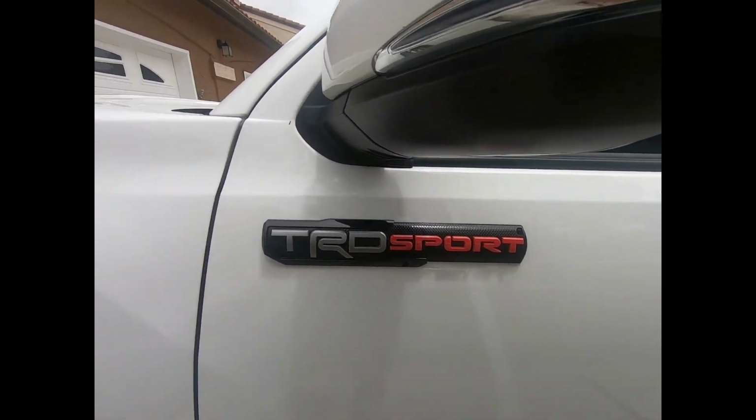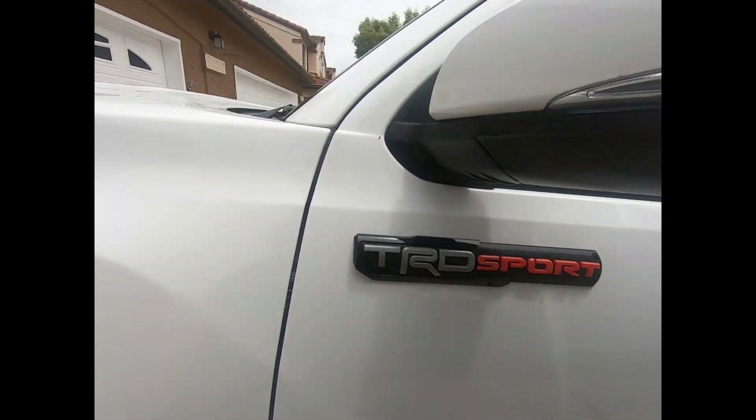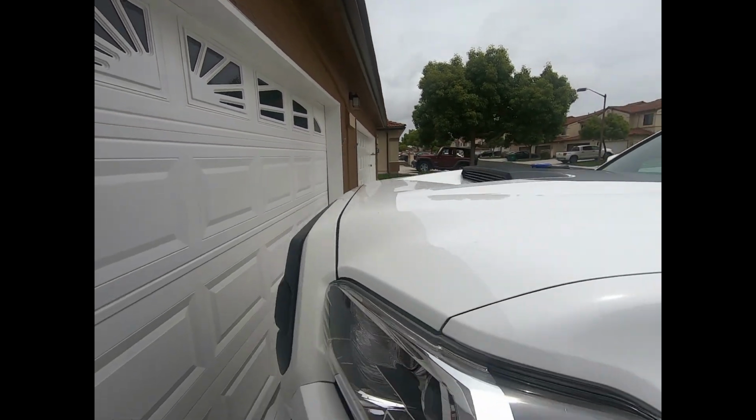So those are those door badges I was talking about earlier. Rather than TRD Pro, mine says TRD Sport, and that is what I have, as you can tell because I have the fancy little hood scoop.